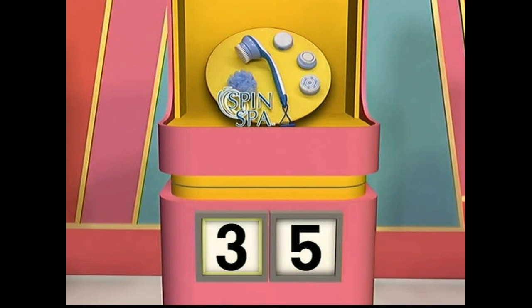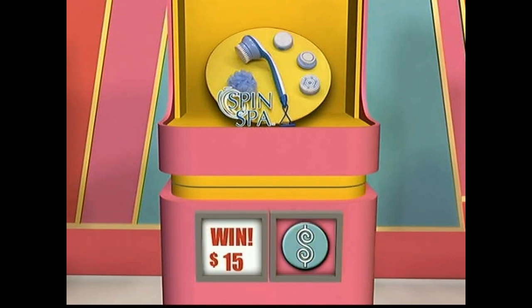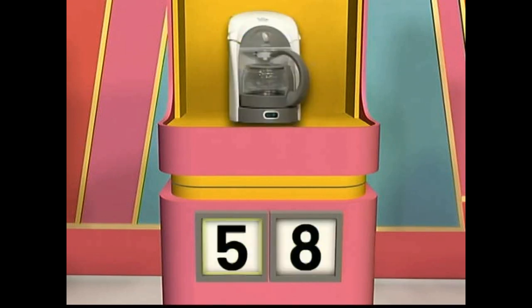Enjoy a spa treatment every time you shower with Spin Spa. The spinning shower brush that cleanses, exfoliates, and massages your entire body. Spin Spa comes complete with 5 spa attachments. Is this the first or last number in the actual price of that item? Starts at a 3 or ends at a 5? Ends at a 5. You got it. Here's another chip. Yeah, $15. Four Plinko chips, last item.